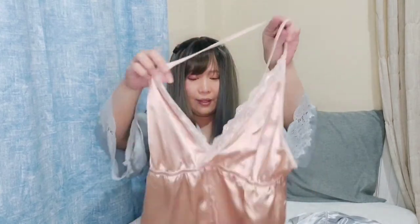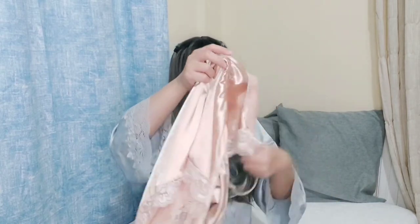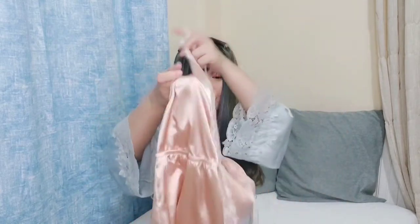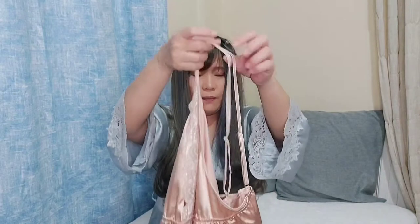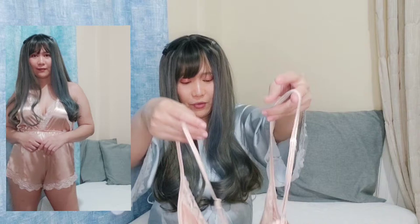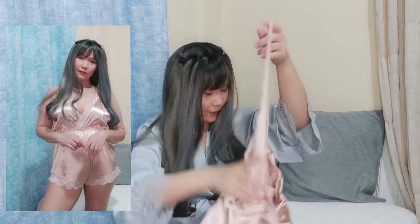It looks the same as this one, but this one has no slit here, only short like this, and also elastic. And again, with the very, very cute lace here, only here. The lace is soft, it's not itchy. The back is backless also, with an adjustable strap, so you can adjust that. Again, this is size medium, so it's very cute.